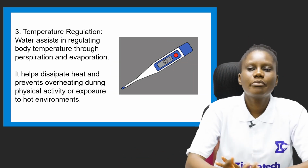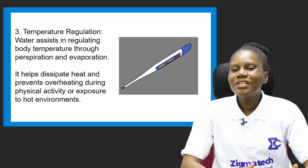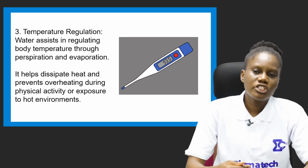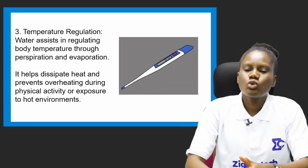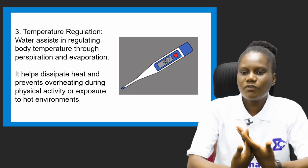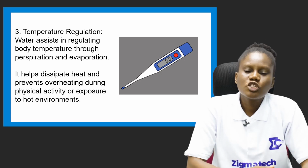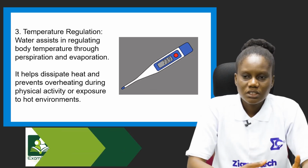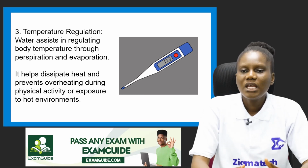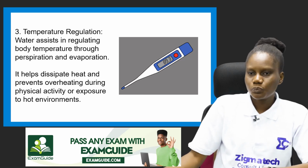Number 3 is temperature regulation. Water assists in regulating body temperature through perspiration, that is when you sweat, and also evaporation. So it helps dissipate heat and prevent overheating during physical activity, that's when you are doing your exercise or exposed to a hot environment. It helps to regulate your temperature.